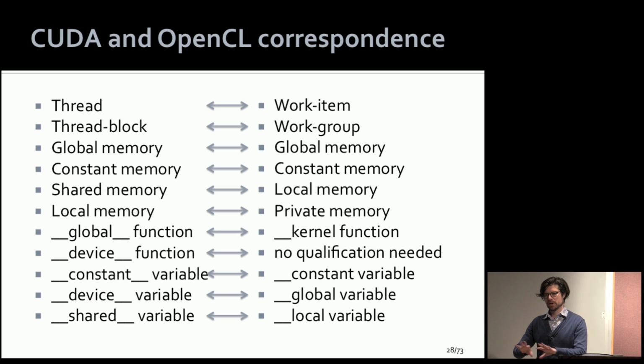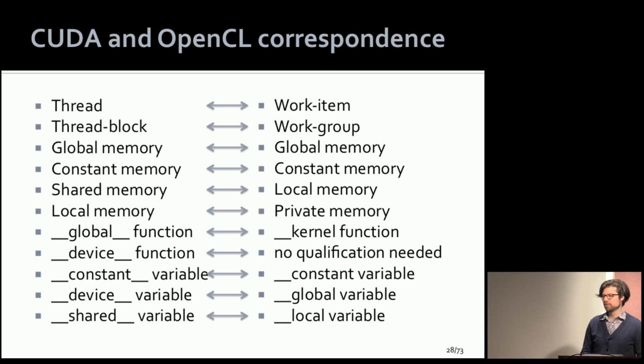OpenCL separates those, so your OpenCL code that's going to run on the GPU has to be in a different file, and you can't really share things in the same way that you do with CUDA. And then finally, OpenCL is a lot lower level than CUDA.